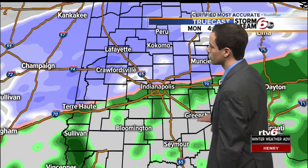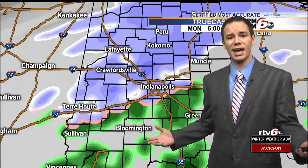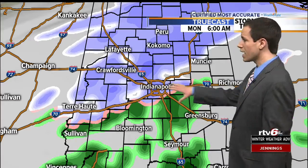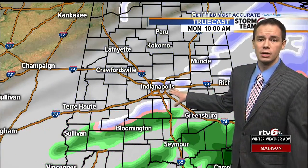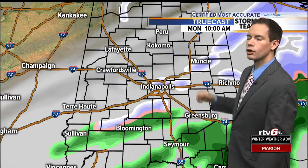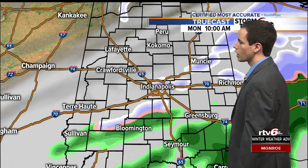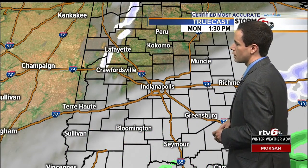We shut down the precipitation south of the interstate, and then 6 o'clock in the morning, if we didn't have enough to worry about with those slick spots and the freezing rain from tonight, we're going to have some areas of snow. Could put down some pretty good bursts at times, maybe 1 to 3 inches, those higher amounts I think as we get around Kokomo and Peru, less than an inch likely along I-70, and then certainly less than that as we look around Bloomington and towards Seymour.